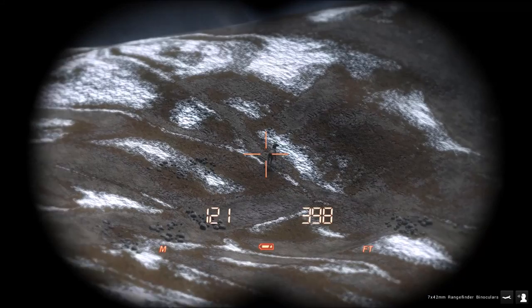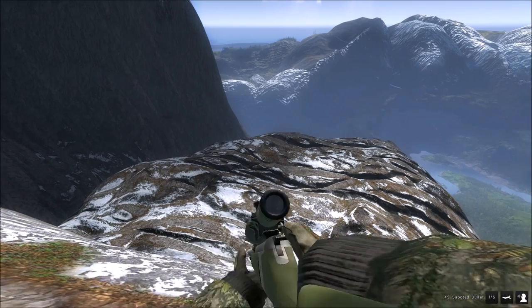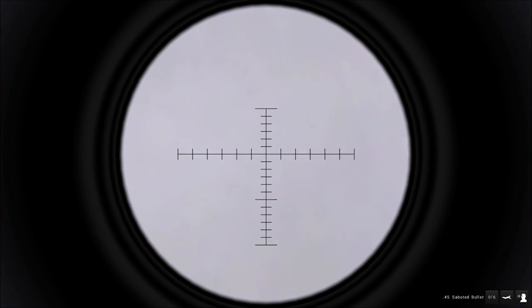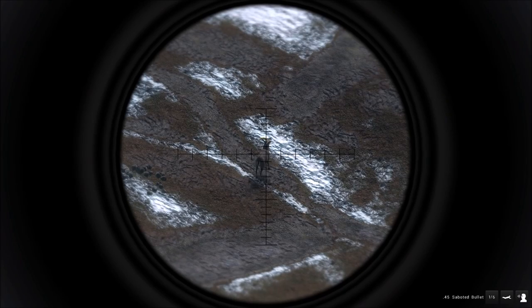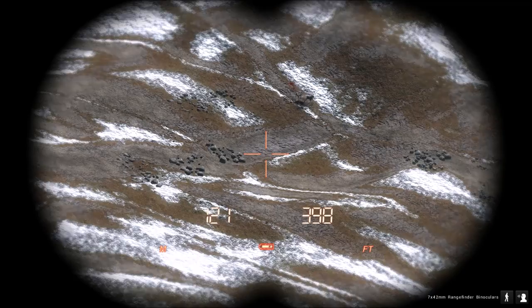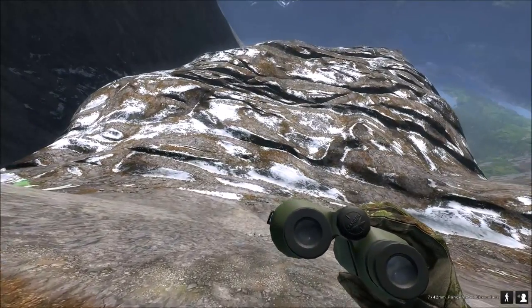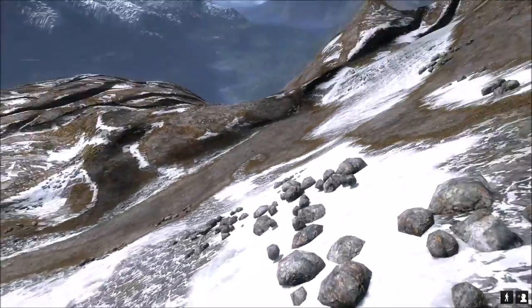So let's see if we can put one in him. He's out there at about 120 meters. And he's down. Awesome. So now we need to get down the hill somehow. And we died. But we didn't really have any other choice. So now we're alive.